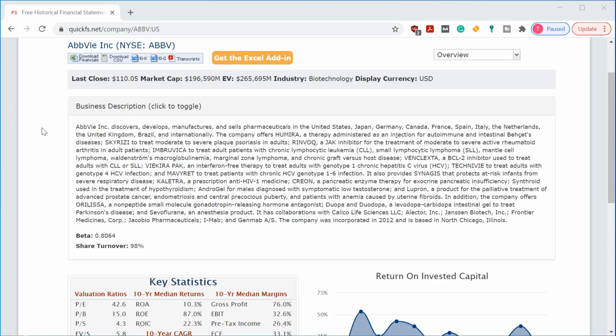Today we are discussing AbbVie Inc., ticker ABBV, and we're going to go over the business analysis, fundamental analysis, and give you a valuation, all in this 5-minute video. So today, let's begin up here at the market cap. This company is $196 billion market cap. It's very large. So what is the business?